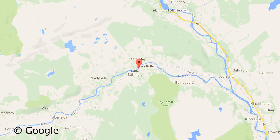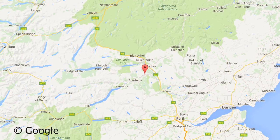The property is close to the villages of Grandtully and Strath Tay and 10 miles away from both Aberfeldy and Pitlochry, with the wide range of schools, shops and services they have to offer.